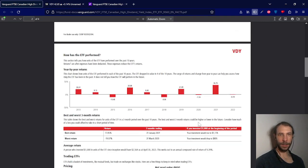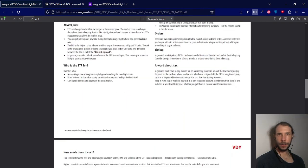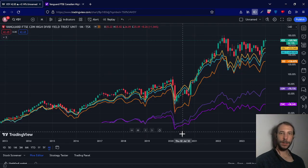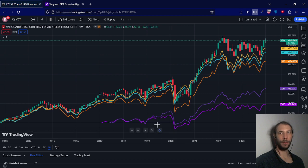And just taking a look at the year-by-year returns, we can see a lot of positives there. And even in 2022, which was a down year, and 2020, which were both down years, not as bad of a crash as one could expect. It's done solidly. All right, now finally, let's get to returns and let's see how it's actually performed. So I've put VDY up against some of the best funds in Canada that I would actually compare it against.